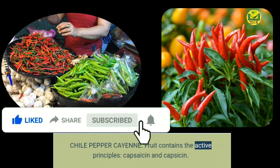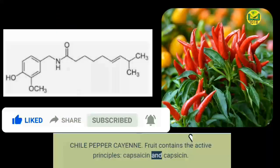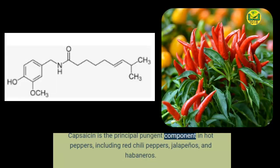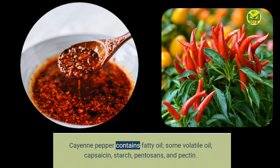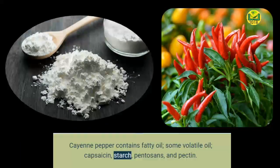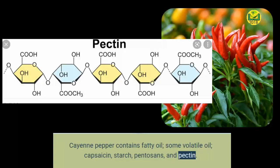The fruit contains the active principles capsaicin and capsaicinoids. Capsaicin is the principal pungent component in hot peppers, including red chili peppers, jalapenos, and habaneros. Cayenne pepper contains fatty oil, some volatile oil, capsaicin, starch, pentosans, and pectin.